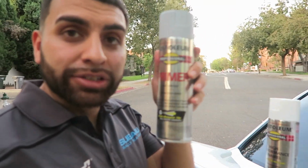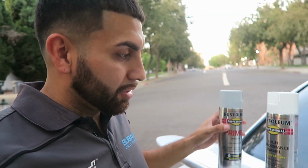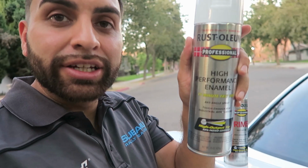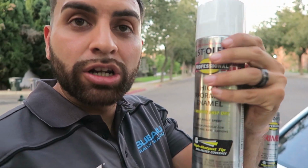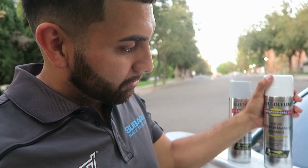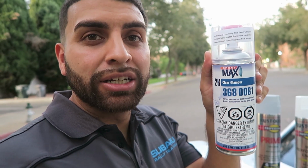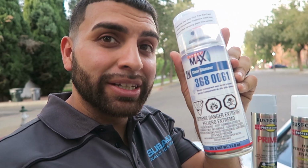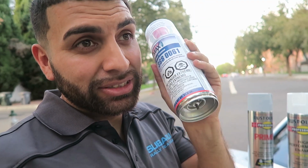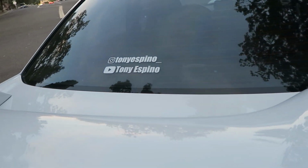So I used this Rust-Oleum primer, and then I used this, what is it, gloss white Rust-Oleum. Then I finished it off with the 2K clear. This is the most important thing, because this is what's gonna protect your paint. And to be honest, it looks so good.